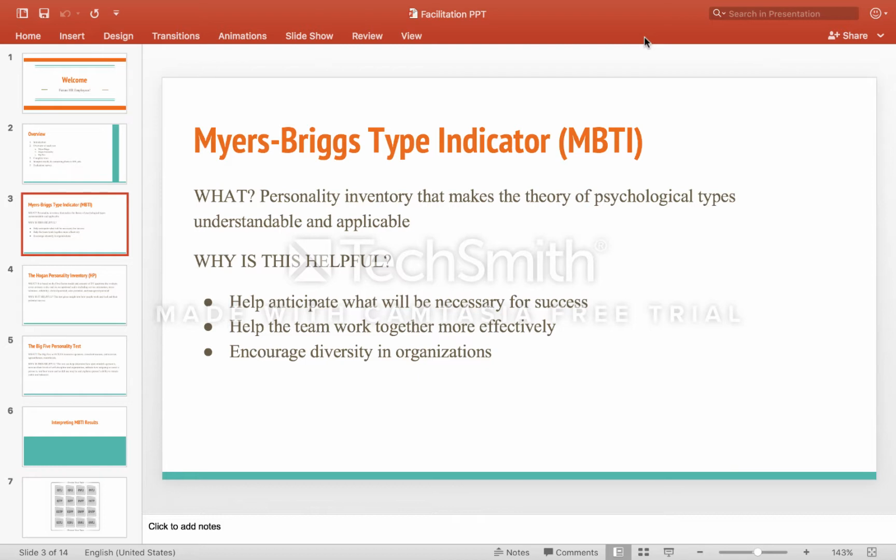The first personality test we used was the Myers-Briggs Type Indicator. This personality inventory makes the theory of psychological types understandable and applicable. This is helpful because it helps anticipate what will be necessary for success, helps the team work together more effectively, and encourage diversity in organizations.